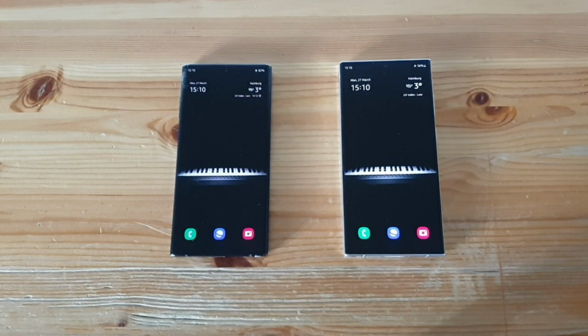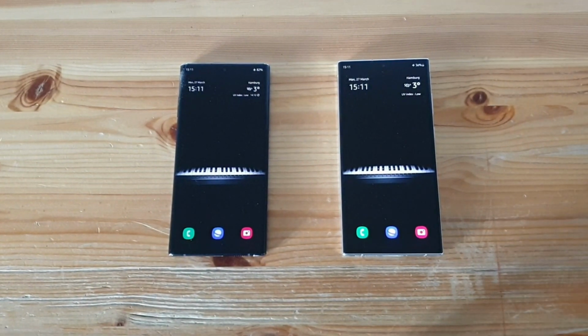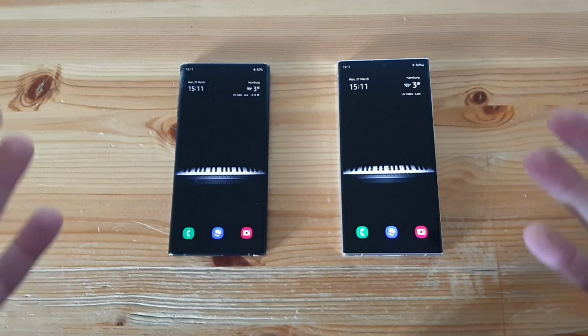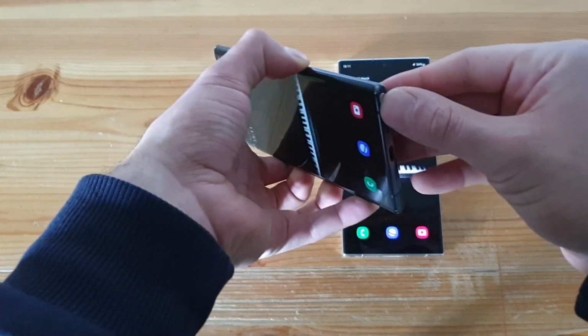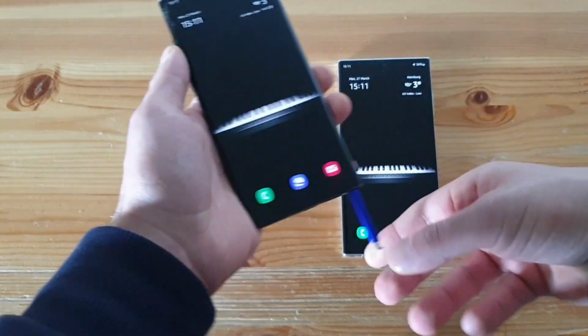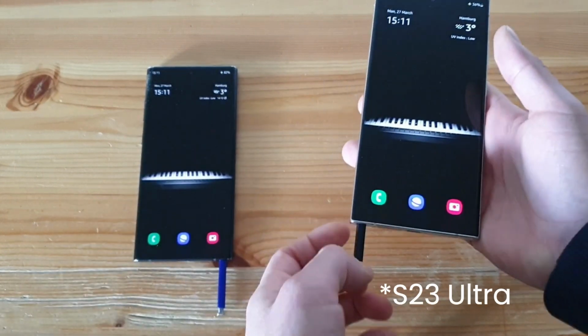All right, so we've talked about some standard stuff like the battery, like the camera, like the performance, and all that. But now let's talk about the things which make these phones special. And the biggest feature on these two phones is the S Pen. So the S Pen is located on the right hand side on the S23 Ultra, while it is located on the left hand side on the Note 10 Plus.